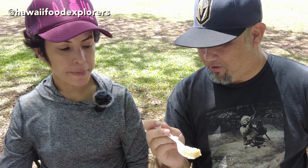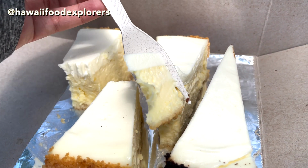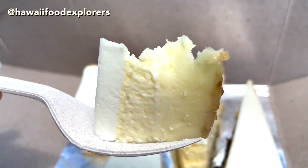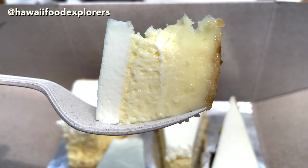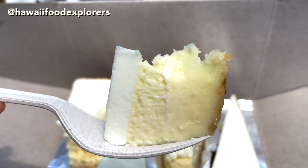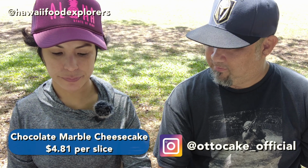Definitely smell the lemon as you bring it up to your mouth. Also good. So this one is closer to the Amazing Plain, but with a little lemon kick to it. Because it's that little fruitier flavor, it makes it so refreshing with the denseness of the cheesecake. Yeah, it's very refreshing. The fourth and last piece of cheesecake that we got is the chocolate marble.